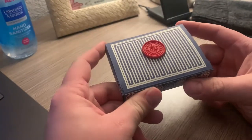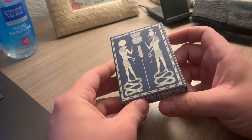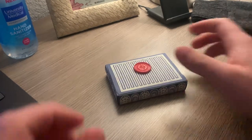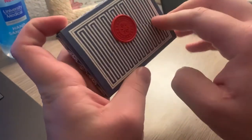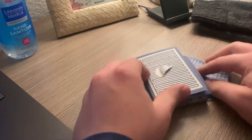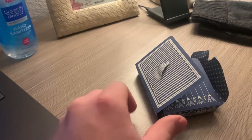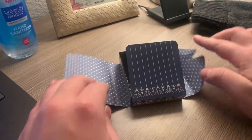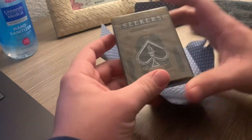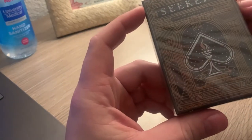Awesome, add that to the back of my laptop. All right, so yeah, here it is. So dope, actually. Back of it. Have a look at that. That's awesome. All right, let's open this up and see what I got. Well, I guess we're not opening it nice. All right, here goes. Let's move this out of the way. Oh, I can't even see it. What? The Seekers? What? Dude, these look so cool.